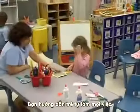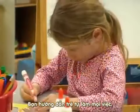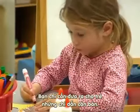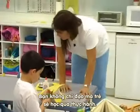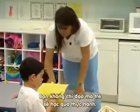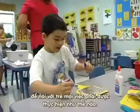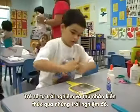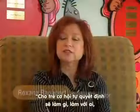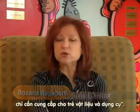It's hands-on. You guide the children to think for themselves and to work on their own. You just give them the basis, you guide them, you don't direct. Children learn by doing. There's no use for the teacher to stand in a classroom and tell the children how things work. They learn by experimenting. Let the children work, pick what they want to work with, and just give them the tools.